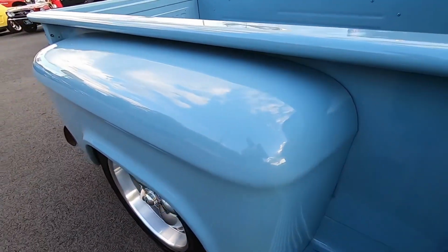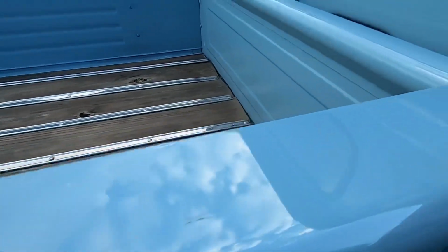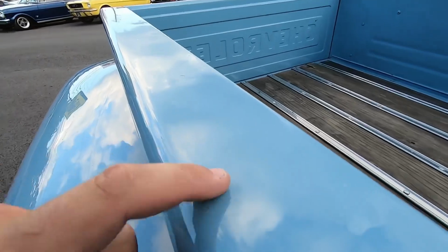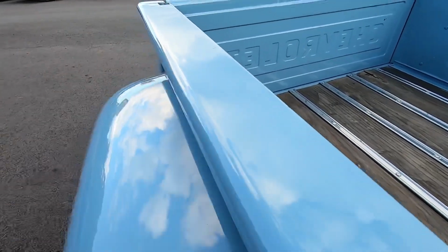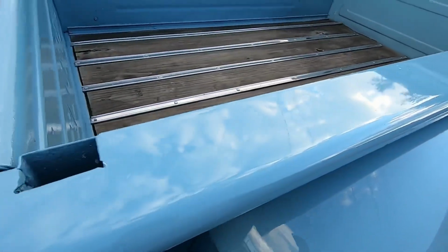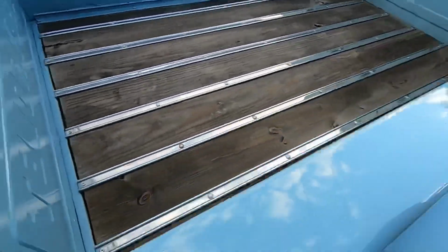Spot there too. Got an indentation there. A couple little bubbles, a light scratch up on top of your bed rail. Bed rail's not perfect. A couple little spots popping up here and there. Looking around in the bed.